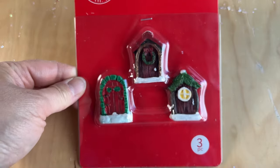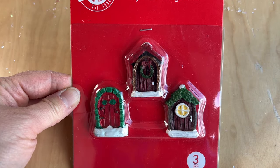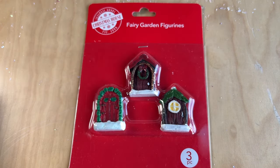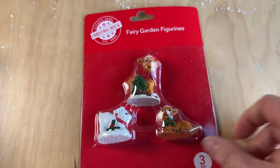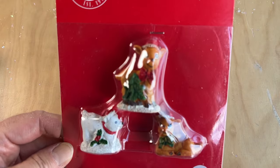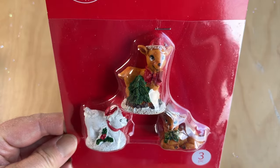And I found these mini doors. These kind of doors can be placed on the bottom of a tree stump to make the tree look like a house or any object so that it makes it look like a house. So transform anything into a house. It's kind of cool. And then we have two deers and a dog. And they all have hats, so they're kind of dressed for the holidays.